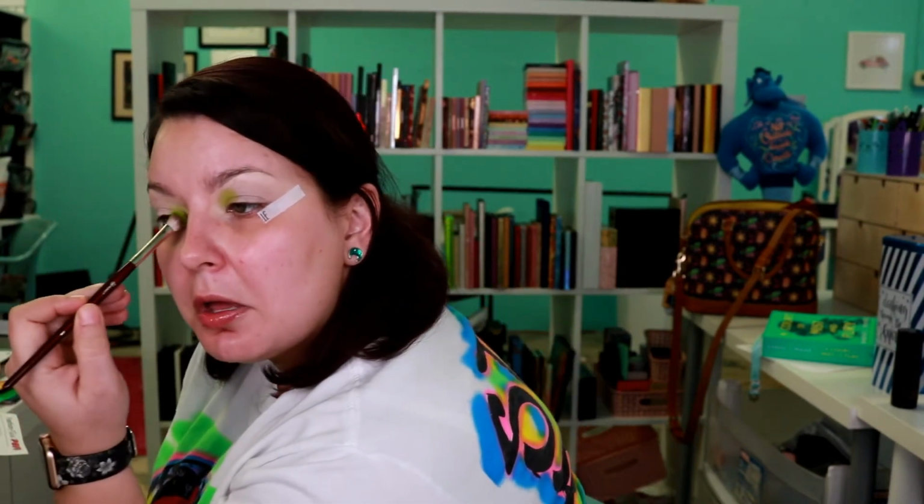And I'm gonna start with the shade Gravity, which is that lime green in here. I love that color. And I'm gonna use that towards the front of my eye. It's a beautiful green. I have a lot of green shadows, and I don't think I have anything that is exactly like that. Kind of a unique shade of green, but it's pretty. I love a good green shadow.